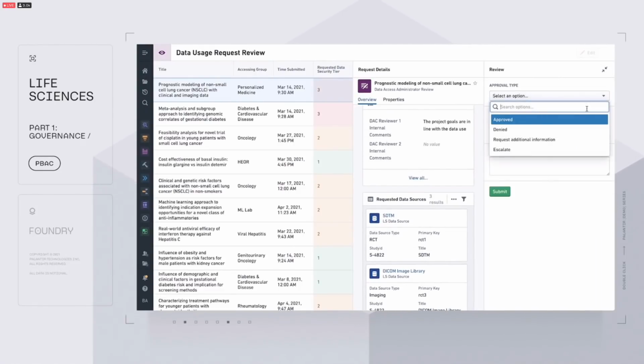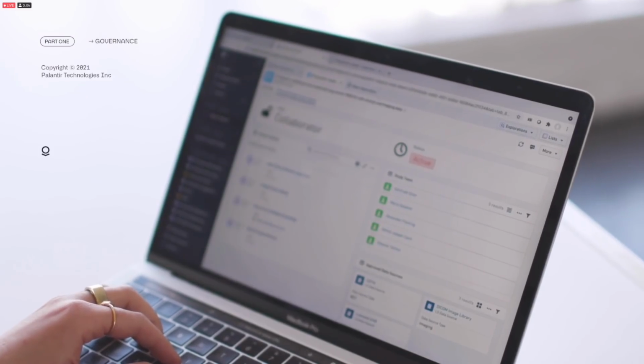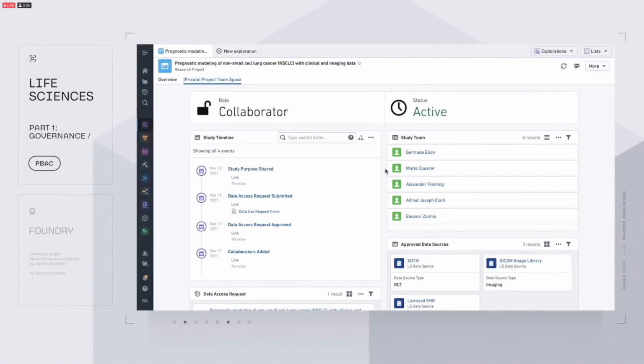relevant set of administrators. Organizations can choose how to grant data access. Some distribute their governance responsibilities to data owners, while others wish to centralize them to a data use committee. Foundry's programmable governance capabilities can support both, or anything in between. Once my request has been approved, a new private project workspace is created, and the exact slices of approved data are made available within it.